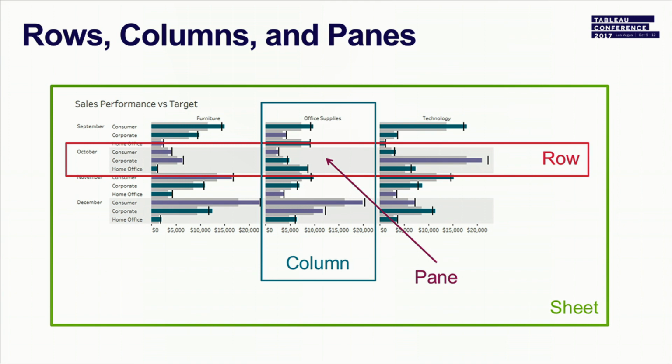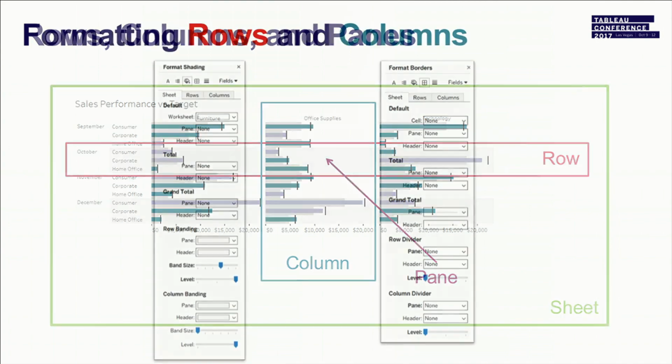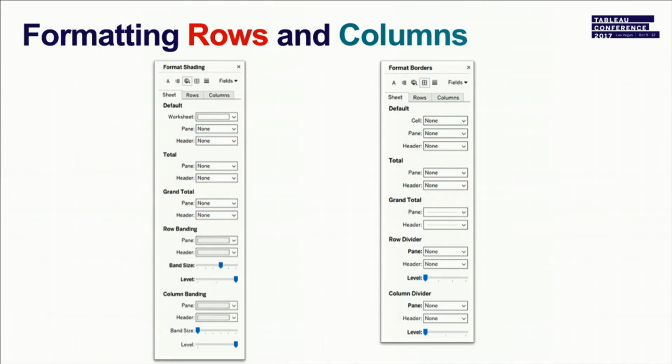And the reason why I use these four terms is because these are present all over Tableau's format panes. And understanding how these apply is essential to getting rid of lines, borders, and improving your formatting. Here are two of Tableau's format panes. We have row and column present in both.